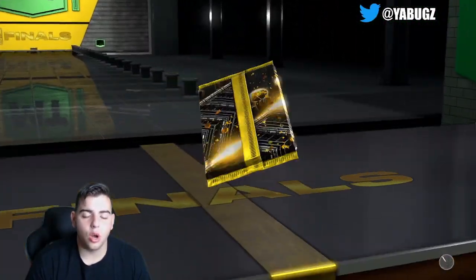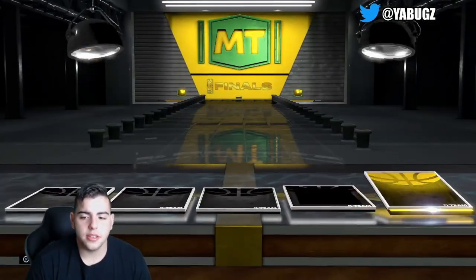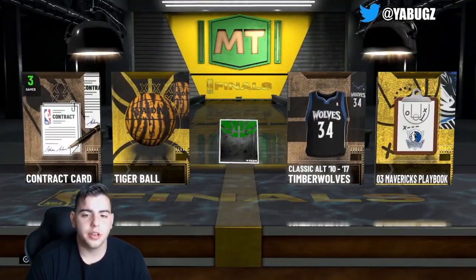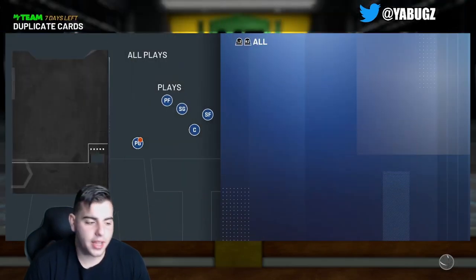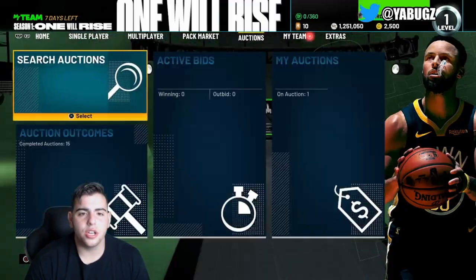We didn't get any glow cards. No Amethyst, no Diamonds, no Pink Diamonds yet. And in this pack, we're going to get an Emerald. Nothing doing in this pack either. So far, these packs are not looking good. They're not looking good at all so far.